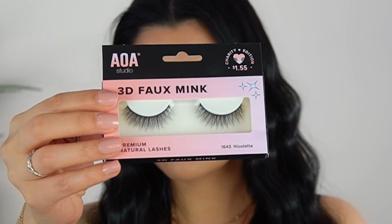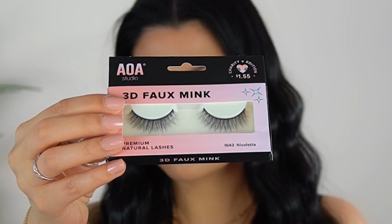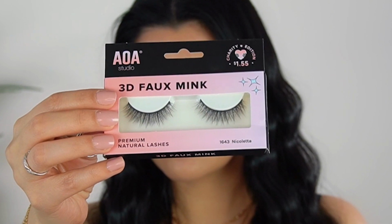And lastly, I have Nicoletta, or Nicoletta. I'm not sure how you would pronounce it, but this is what this one looks like. I feel like this one is a little bit more on that natural side, but still very pretty, wispy, and still giving you a little bit of drama, a little bit of dimension.